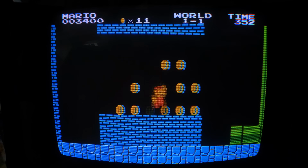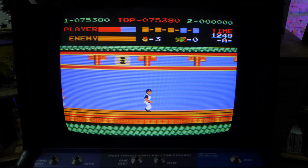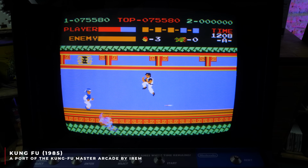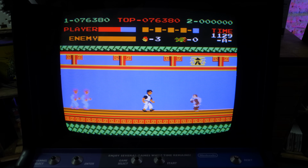Now, that is subjective. Some people will prefer the muted original tones that they're used to, but I think this looks great. And people found that they could rip the PPU, or picture processing unit, out of the Playchoice board, and they would retrofit it onto their NES consoles to get that RGB output and have that same experience at home.